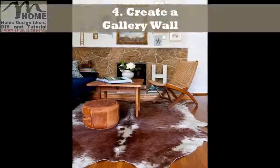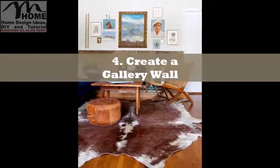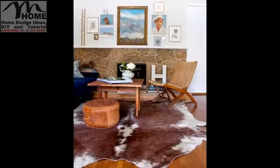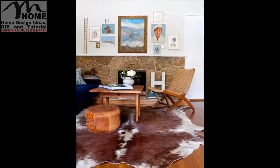4. Create a gallery wall. This living room's low mantel and high ceiling create a wide expanse of empty wall space, perfect for displaying designer Emily Henderson's eclectic mix of favorite objects. Her informal approach to grouping the frames, no pesky measuring needed, makes it easy to rearrange on a whim.